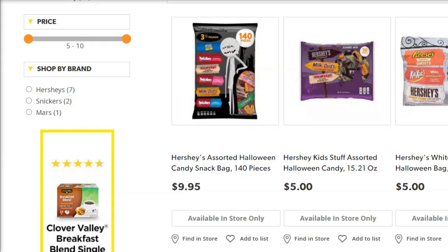Okay, and I did promise you at the end I was going to share with you this bonus deal for how to get a lot of Halloween candy for really cheap, and I'm actually really excited about it.